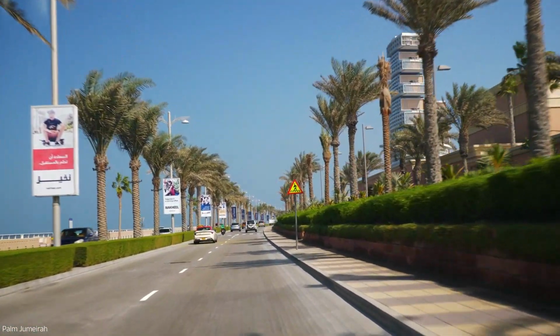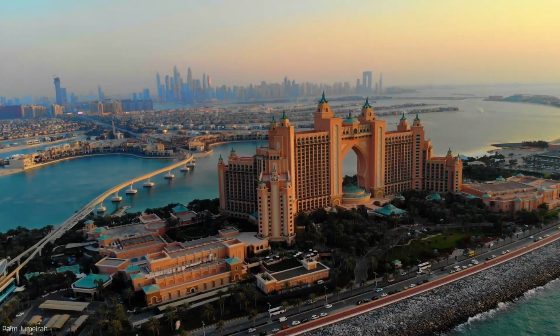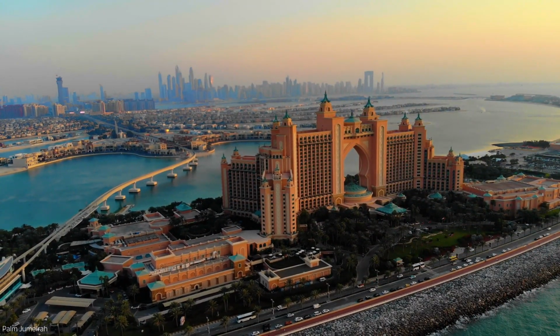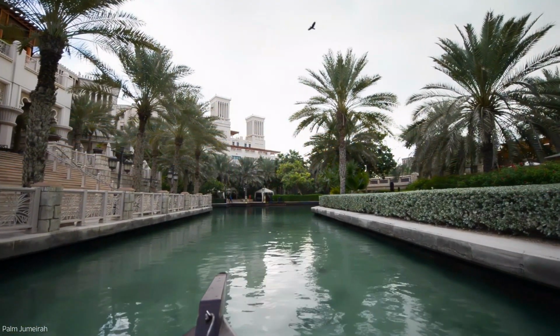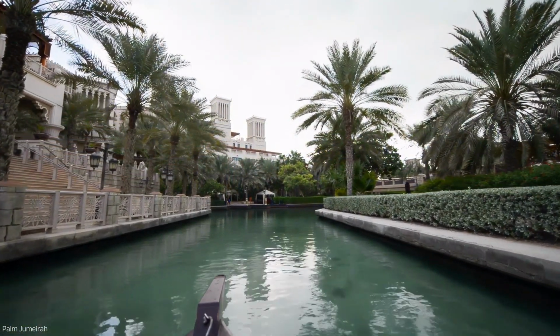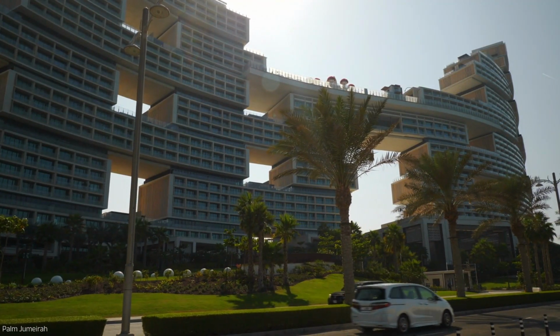The island is home to Atlantis the Palm, high-end hotels, beach clubs, and fine dining spots. A monorail connects it to the mainland, offering scenic views. Known for its exclusivity and waterfront lifestyle, Palm Jumeirah is a symbol of Dubai's ambition, engineering prowess, and luxury tourism.